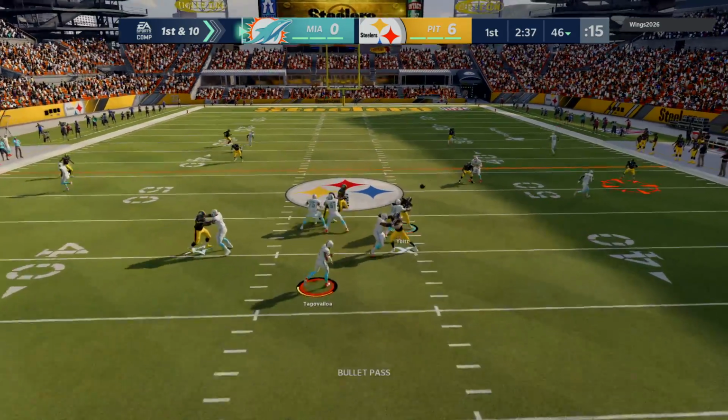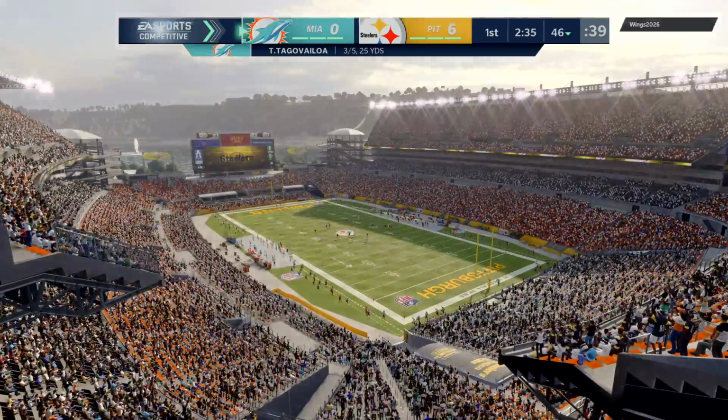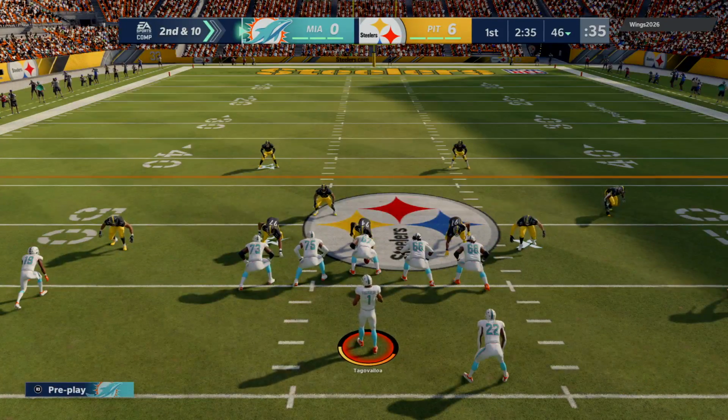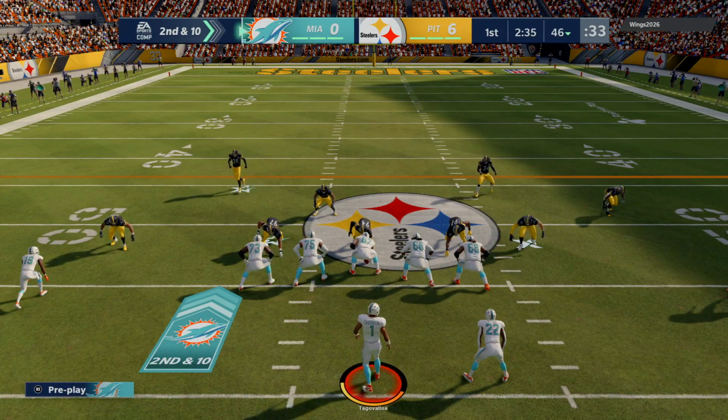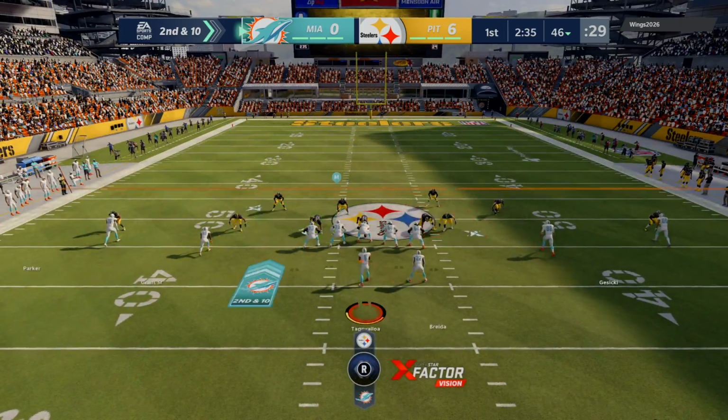Tua to throw again. Incomplete. You can tell they wanted to get that ball downfield. They had nothing working in the secondary, so he dropped it off to the running back. That one ended up incomplete.